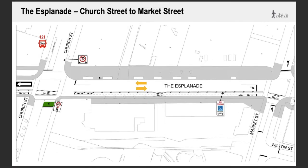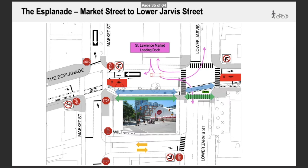Continuing, you then have a two-way section. Again, no intersection treatments that I can see. And then you get to this area where, again, you have no or limited through traffic. I believe you do have one direction here, and then this section will be bus only, which is interesting to see. And this will be in front of the St. Lawrence Market area, which, as I mentioned, will see significant changes and reconstruction over the next little while. So yeah, not much else to say about that. Restricting some turning movements because of this, which again, all those things help a lot for reducing conflict.